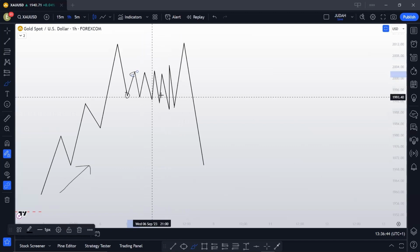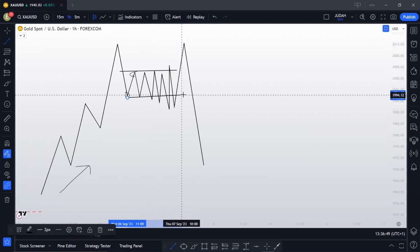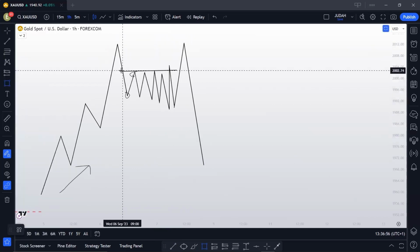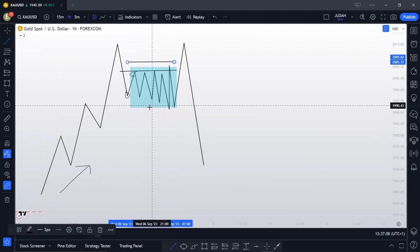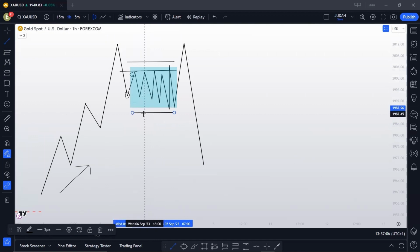So a lot of people are going to be buying and selling in here, especially people that trade support and resistance when they draw their support and they draw their resistance, right? So when the market consolidates like this, you can box out the consolidation. You'll notice that there's going to be liquidity above and liquidity below, because if people are selling, their stop loss is going to be above, and if people are buying, their stop loss is going to be below, right?